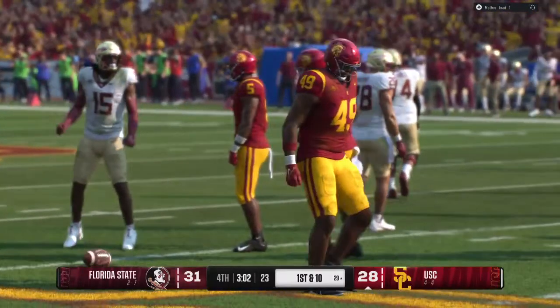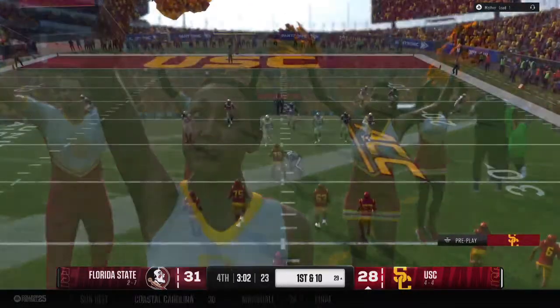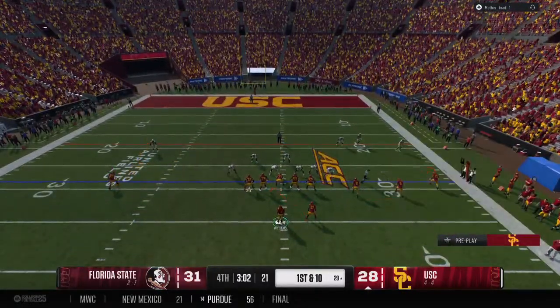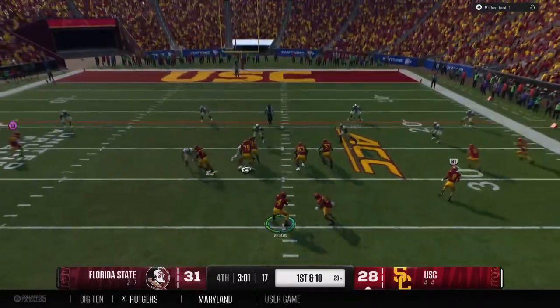Well, what a play by the defense. They're trailing here in the fourth quarter by one possession. Able to steal it away now and put their offense in position to at least go tie this game. This Trojan offense is ready to go back to work.